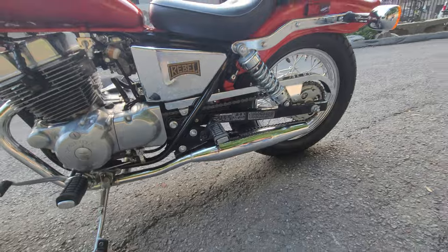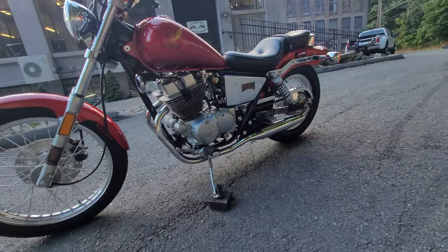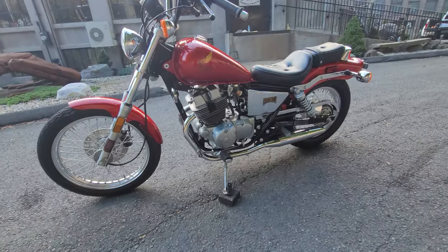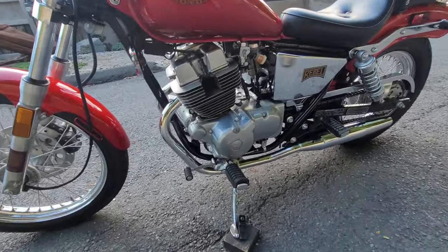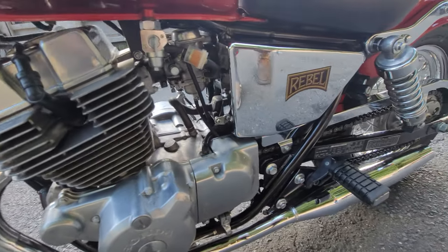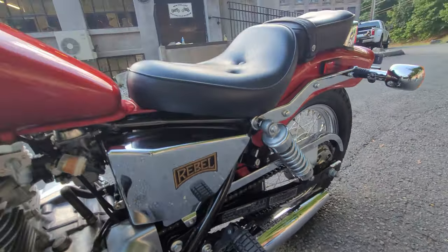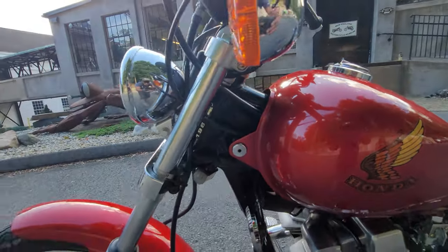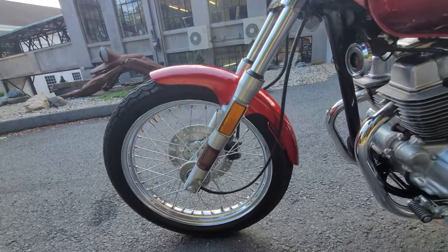We've had a bunch of these Rebels through the shop. Usually they're absolutely hammered, left outside, abused, rusty, crashed and smashed. Well, let's face it, the bike's almost 40 years old, so it's an antique, it's a classic. You can run it on vintage plates, and to find one like this with 3,000 miles in brand new condition, I'll even go as far as to say this is a museum quality bike. It's that nice. It looks brand new.